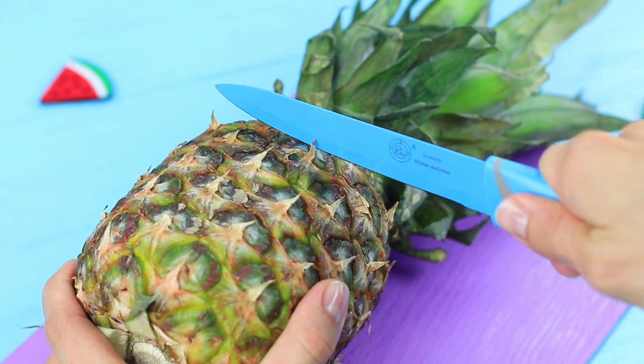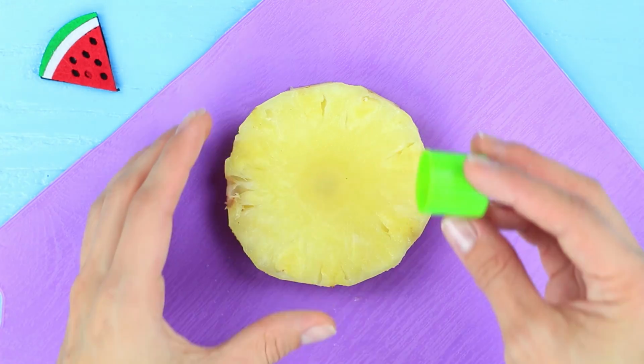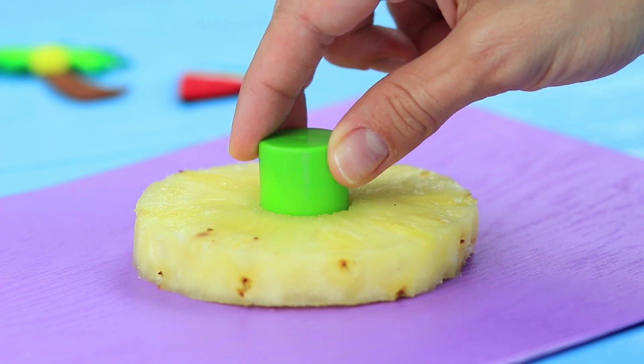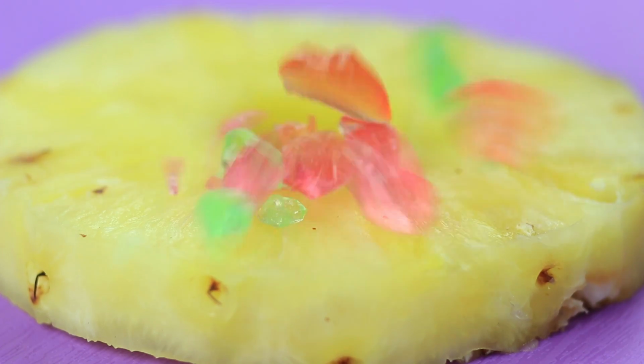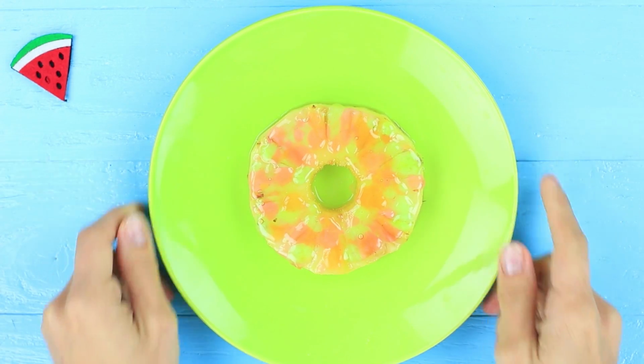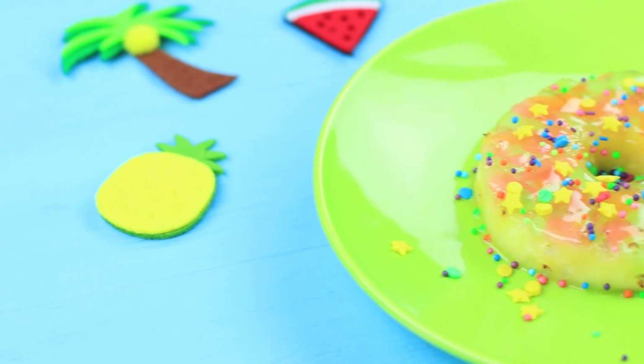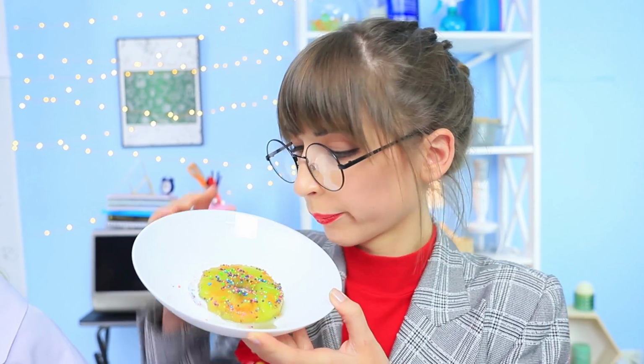Cut a fresh pineapple into rings. Cut off the rind. Remove the middle with a suitable cap. Crumble sugar candies in a bag using a hammer. Sprinkle the pineapple with it and bake it for 5 minutes in an oven until the candies melt. Decorate the hot caramel with sprinkles. A gastronomical hybrid! Pine donut!